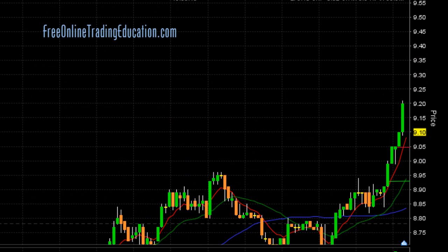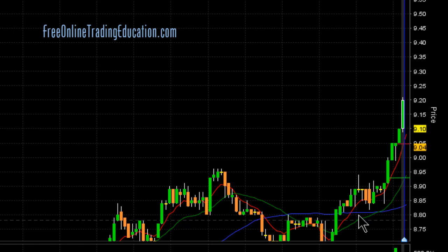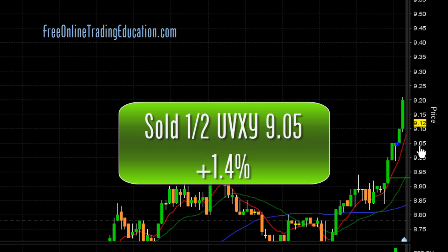And let's pull it down here and see what happened. As it just shot up, and then it was just for a minute and a half, it was just basing there. Now all day had just been chopping up and just chop, chop, chop, chop. So I went in and I took out half here for 1.4%. Then as you can see, as soon as I got out, it took off.